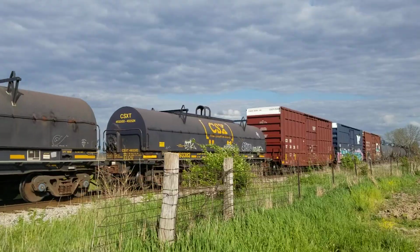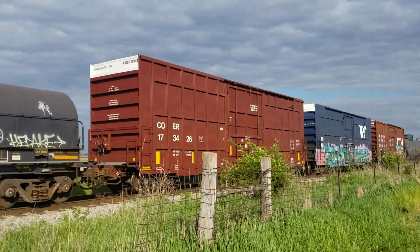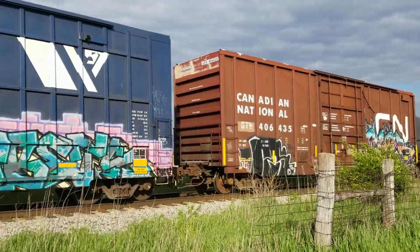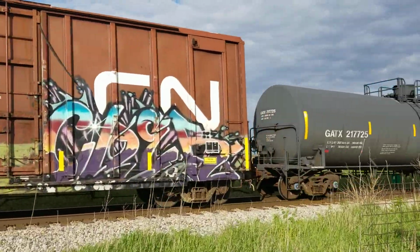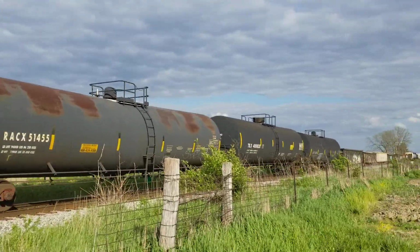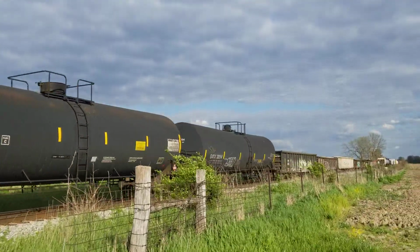Got some CSX steel coil cars, a couple foreign cars, got a Canadian National box car, originally Grand Trunk Western Railroad, and of course your tankers and your gondolas and your covered hoppers, and all of your chemical goods.